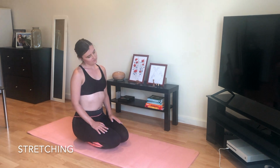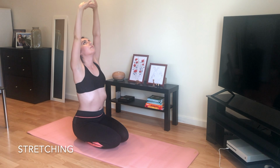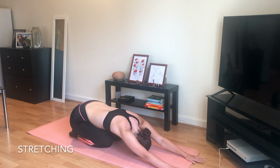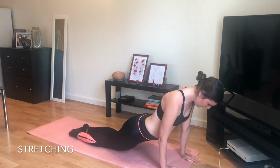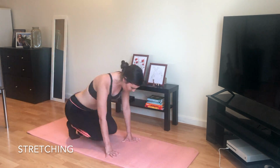So in the morning I am often quite stiff. I need to get moving in the morning. So I like to just do a little bit of light stretching, only maybe for 5 minutes, and it doesn't necessarily need a yoga mat or anything like that. You can just do it on the sofa.